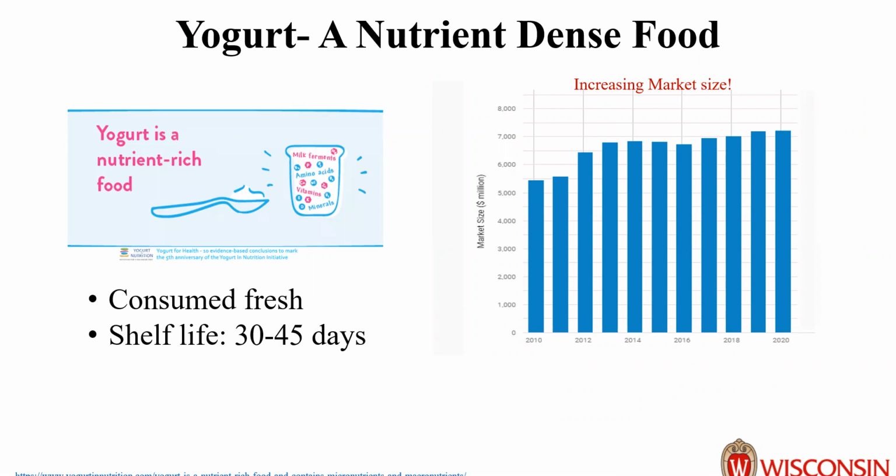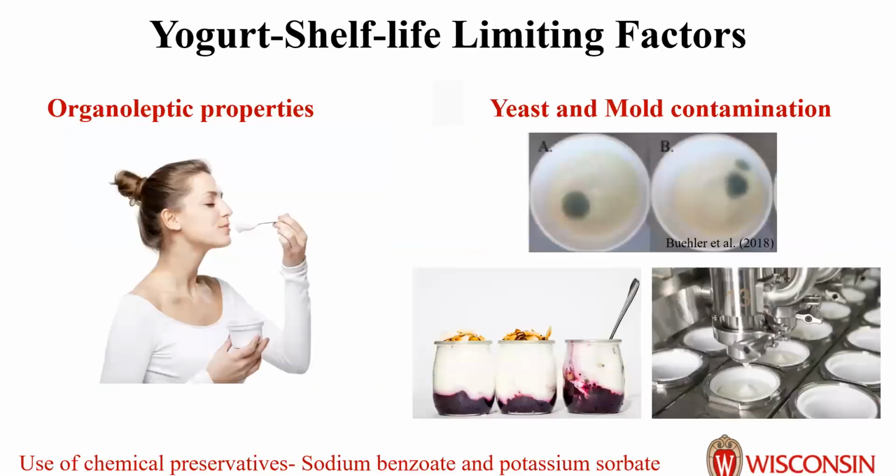Yogurt is a product that has been traditionally consumed fresh, and it has a shelf life of about 30 to 45 days. So the challenge focus area that we have chosen to address here is the enhancement of yogurt shelf life. The shelf life of yogurt is limited by two main factors. One is the organoleptic properties, such as appearance, taste, and flavor of the yogurt.